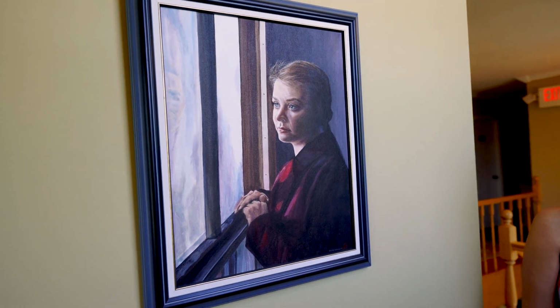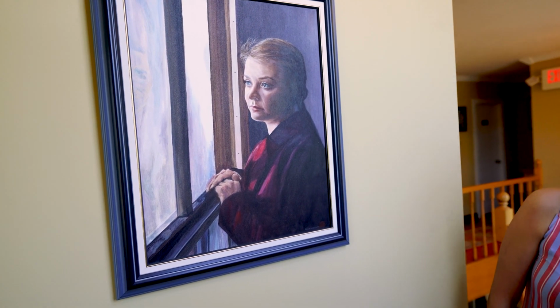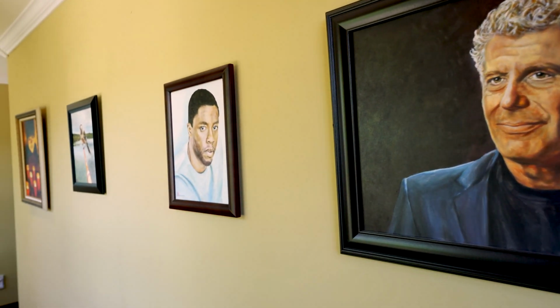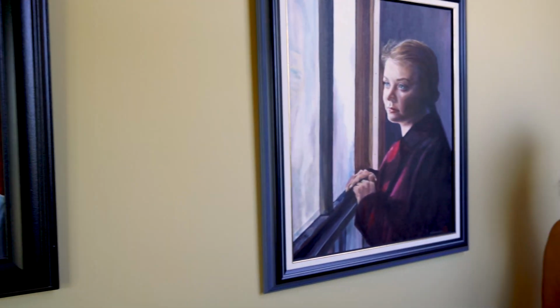We saw a lot of nice portraits up here. Are these people that you know? Some are, some are not. When I see an image, I'm just stunned, and I say to myself, I have to paint it. I saw her photo, and I just had to.